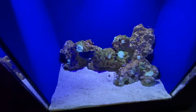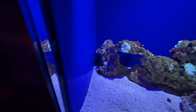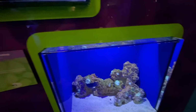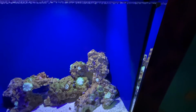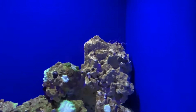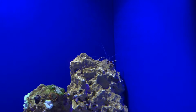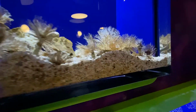What is it? There's something that looks like a spider right there. And then there's a starfish on the back. It's a zebra mantis shrimp. Oh, and this is a feathered duster worm. That's a zebra mantis shrimp. He's a very nice looking shrimp. I thought he was a spider. It's a feather duster. They do look like feather dusters. That's crazy.